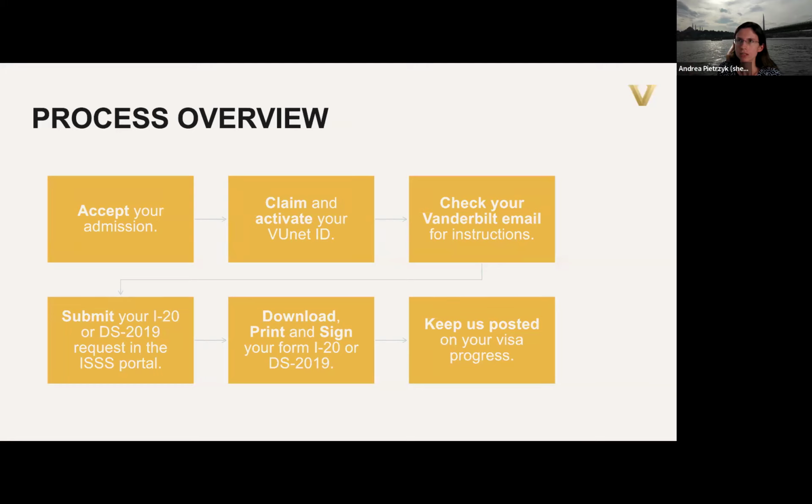So you will not get any formal communication from our office until you have actually accepted your admission offer from Vanderbilt and you've claimed and activated your VUNet ID. We will get your information from Vanderbilt after you've completed those steps. Once you've done that, claimed your VUNet ID, and then accessed your Vanderbilt email, you will get an email from ISSS@vanderbilt.edu with instructions on how to complete your I-20 or DS 2019 request. This will be a request that you'll complete in our online portal system.